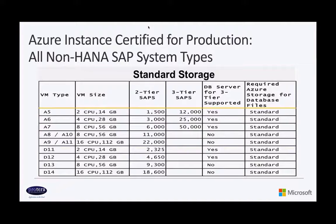So these are the sizes here. You can see the SAPS rating, which is basically the grade of how fast that system is and how much it can scale. It's based on the type of business and processes running on that system and how many users are running there. You can also see the recommended way to architect it, if it's a 3-tier, and also this idea around the storage types.